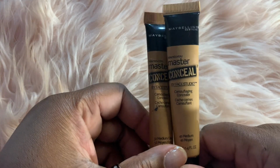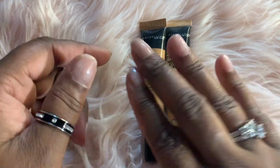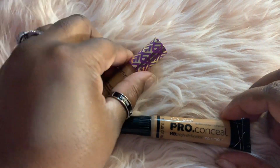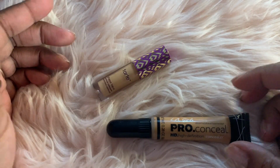But I've noticed that I've stopped reaching for these so much. So I'm probably going to go ahead and omit these. I'm going to keep my LA Girl in my collection. I'm always going to have Tarte in my collection. And so I think these two are my favorites out of the whole thing.